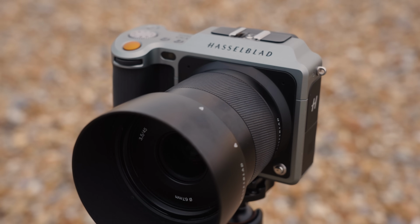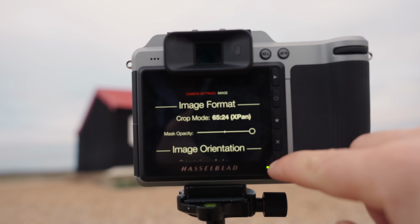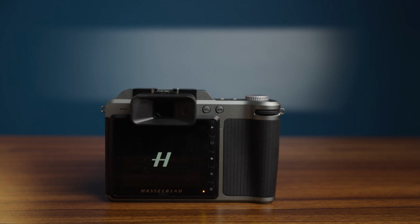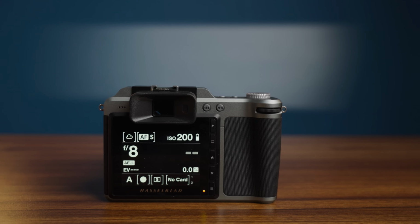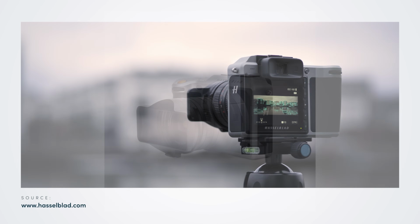But of course, the most important feature for us is the 65x24 crop mode, which is actually called XPan crop in this camera. It's quite a slow camera to operate. When turning it on, it reminds me a little bit of a cine camera, so instead of quickly turning on, it takes a few seconds to boot up. It can be annoying at times, but overall it adds to the experience of using a film-like camera and slowing down while you're taking pictures. And it feels good in the hand, and does look good, doesn't it? Of course, it is a Hasselblad, so you can buy a genuine Hasselblad adapter to mount the original XPan lenses on it.